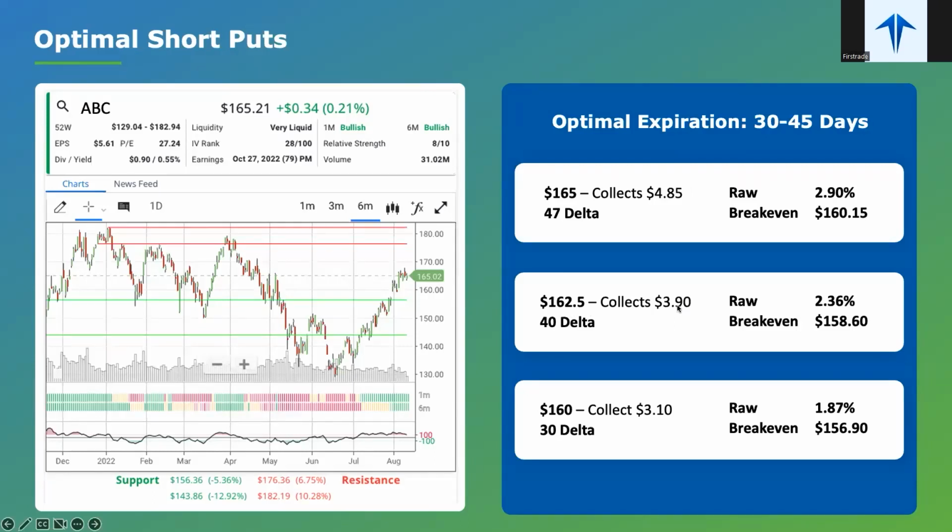162.5, collect 390. That's a smaller delta, which means it has a lower probability of expiring in the money, which means a lower probability of having value. I'm going to be able to keep my premium. And because of that higher probability win rate for you, you get less premium, less raw return, but you do have a different break even because of your strike price. And then hopefully you get the drift here, the 30 delta, strike 160, 187, break even is 156.90.